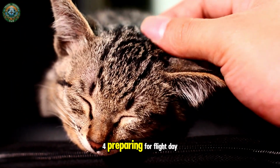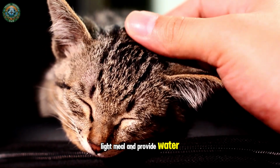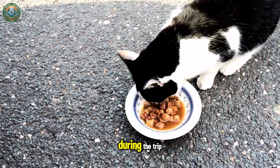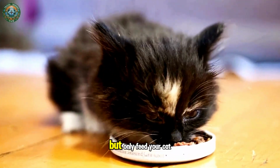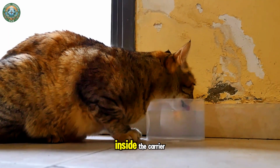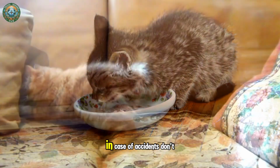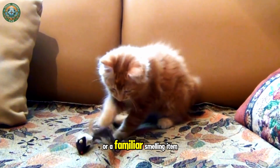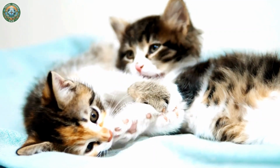4. Preparing for flight day. On the day of the flight, feed your cat a light meal and provide water, but avoid giving them too much food to prevent motion sickness or digestive issues during the trip. It's also a good idea to pack some food and water to bring along, but only feed your cat after landing, especially if the flight is long. Inside the carrier, you can place a soft cushion or an absorbent pad to keep things clean in case of accidents. Don't forget to bring a few small toys or a familiar smelling item to help your cat feel more secure and reduce stress.